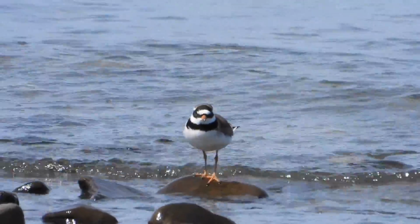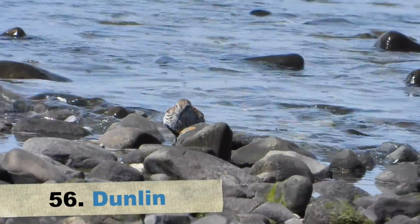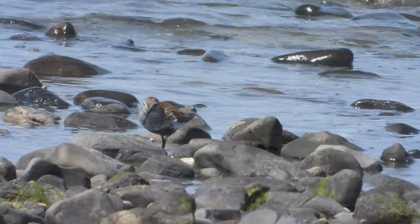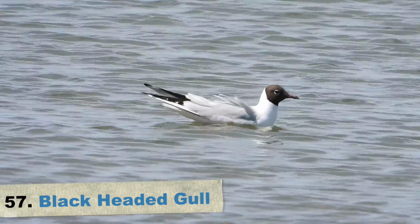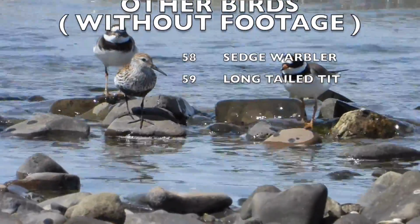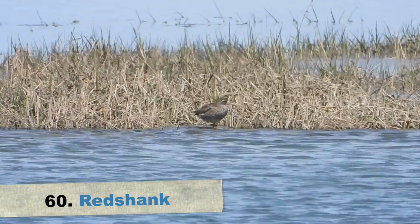shallows and preening. There was another wader accompanying the ringed plover. This was a dunlin in beautiful summer plumage with its black front. We left the hide and walked towards the van, seeing this black-headed gull on the sea. We had seen a couple of other birds we didn't get on film, including a singing sedge warbler, and also this redshank by some marsh.